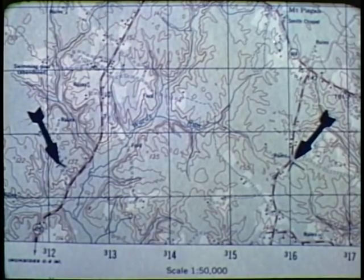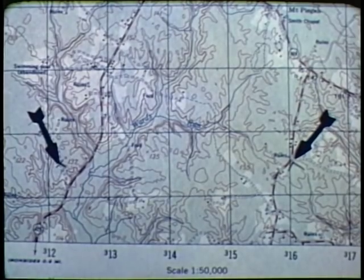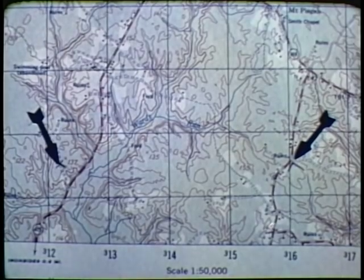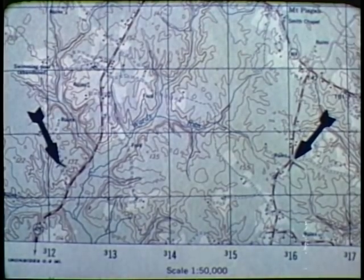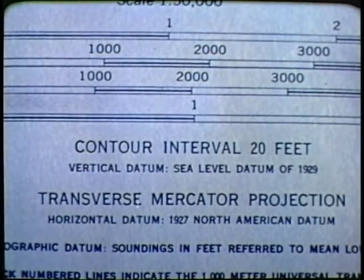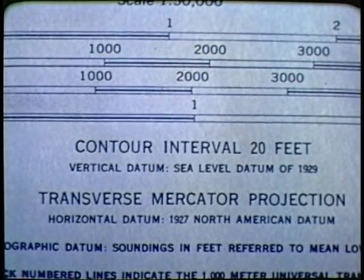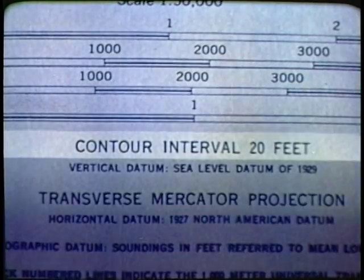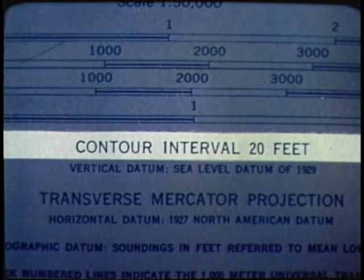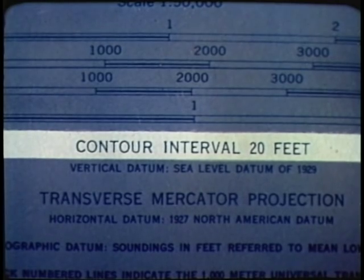On the military map, elevation and relief features are indicated by brown contour lines, which represent imaginary lines on the ground, along which all points are at the same distance above or below sea level. The vertical distance between these lines is called the contour interval, and on military maps is shown in the marginal information. The contour interval is always in a round figure, such as 5, 10, or as here, 20 feet. It is normally constant throughout the area of the map.